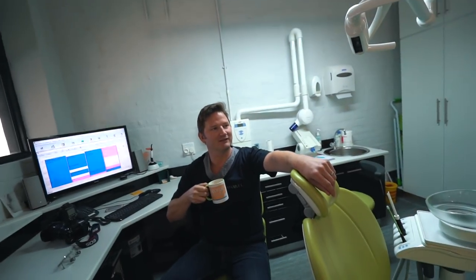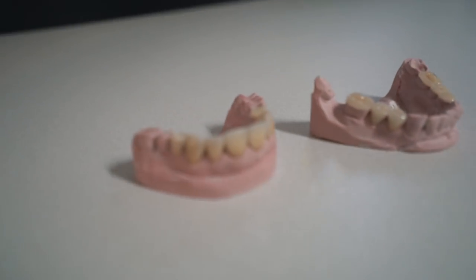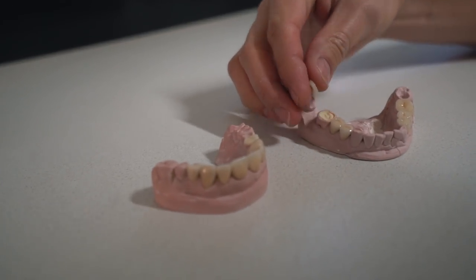Okay, I'm in the... What is this, the operating theatre? What's this called? Your office? My surgery, that's what they call it. So, these are what have arrived today. They've been made in the laboratory this week.